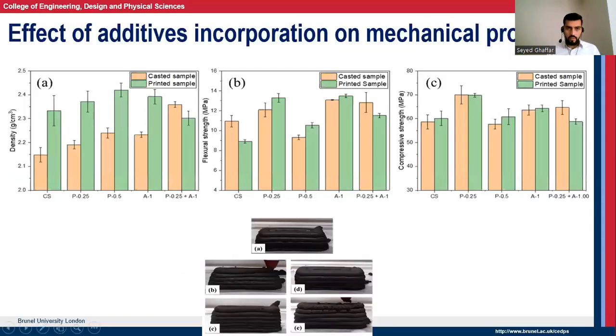So these are the mechanical results along with the density. The green bars are representing the printed samples, and the orange ones are representing the cast samples. And you can see that we were able to get very high flexural strength, as high as 14 MPa after 7 days of printing or casting. And the compressive strength was actually quite high after 7 days, up to 70 MPa. So this value compared to Portland cement systems or Portland cement mixes is a lot higher, and it outperforms the Portland cement, as well as being a low environmental impact mix formulation.